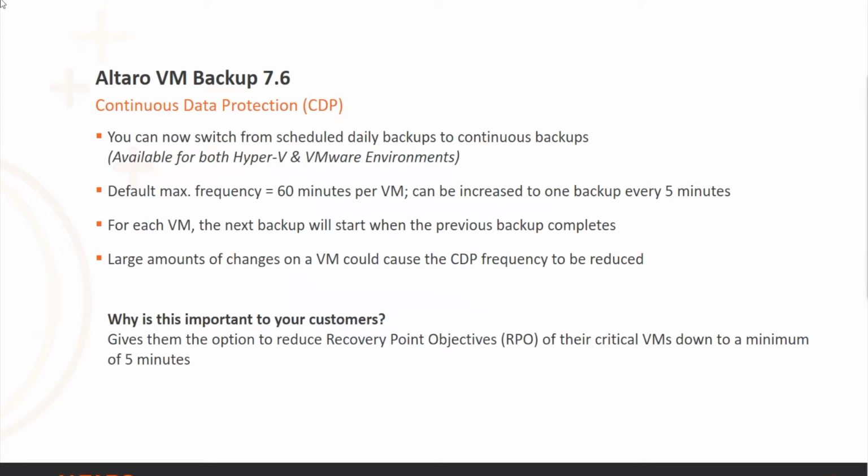So why is this important? In general, it's a move to reduce the RPO, the recovery point objective. Instead of losing around a day's work if you were previously using daily backup schedules, depending on the setting that you choose, you're now looking at losing only 5 minutes of data and not an entire day's worth of work. So again, this is a move towards reducing your RPOs.